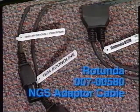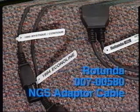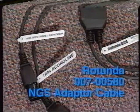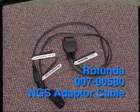We can also use SBDS to perform a self-test on the ABS systems of the Econoline, Ford Contour, and Mercury Mystique. Since the systems on these vehicles have unique ABS data link connectors, it will be necessary to use Rotunda 007-00580 NGS adapter cable as shown on the hookup screen. This adapter cable should already be in your dealership tool inventory.